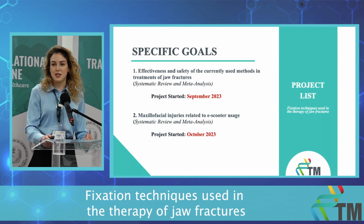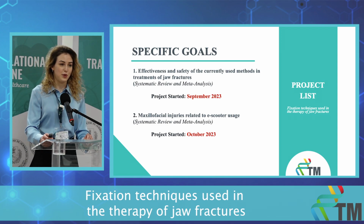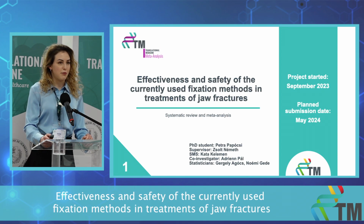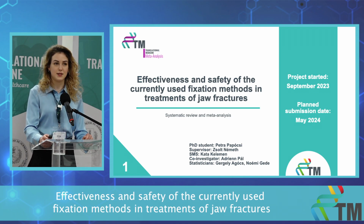You can see here my specific goals. At first, to investigate the effectiveness and safety of the currently used methods in treatment of jaw fractures. And my second goal is to see the maxillofacial injuries related to the e-scooter usage. You can see here my first topic. It's a systematic review and a network meta-analysis.